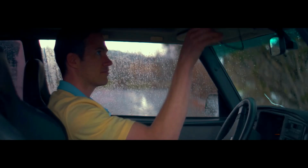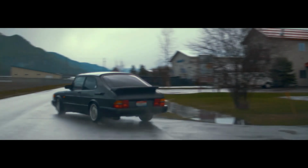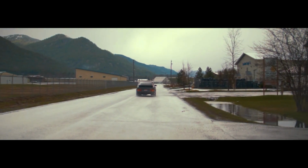Isn't it nice to know you can always count on your drive home being the best part of your day? Experience a Saab 900 with turbo rush acceleration.